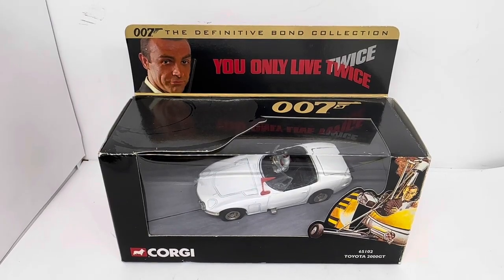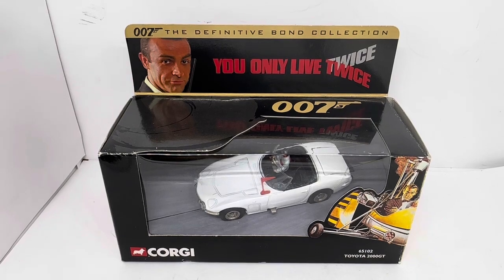And this particular one we're looking at today is the Toyota 2000 GT as it appeared in the James Bond movie You Only Live Twice, which starred Sean Connery as James Bond. I think it was his fifth movie in the series, yes, it was his fifth. It came out in 1967, and the length was just under 2 hours.